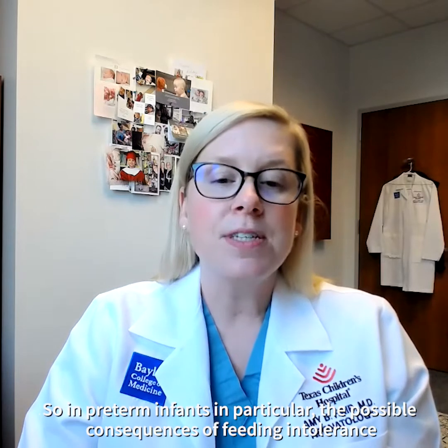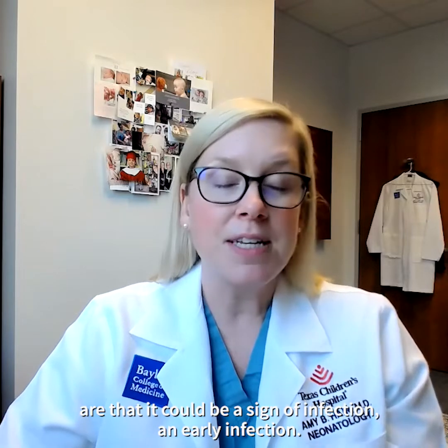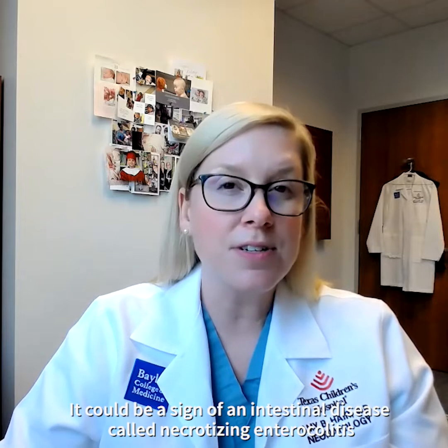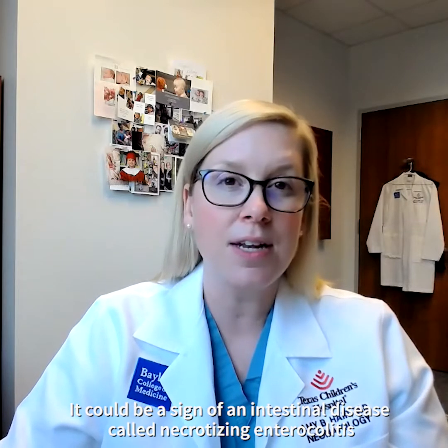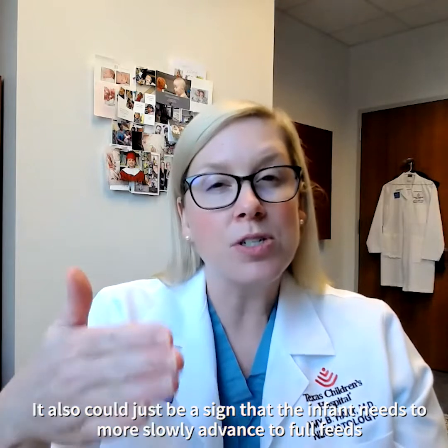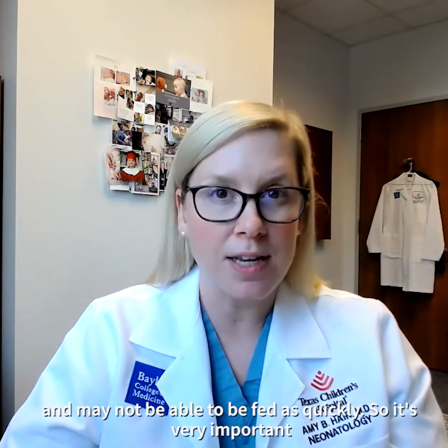So in preterm infants in particular, the possible consequences of feeding intolerance are that it could be a sign of early infection. It could be a sign of an intestinal disease called necrotizing enterocolitis. It also could just be a sign that the infant needs to more slowly advance to full feeds and may not be able to be fed as quickly.